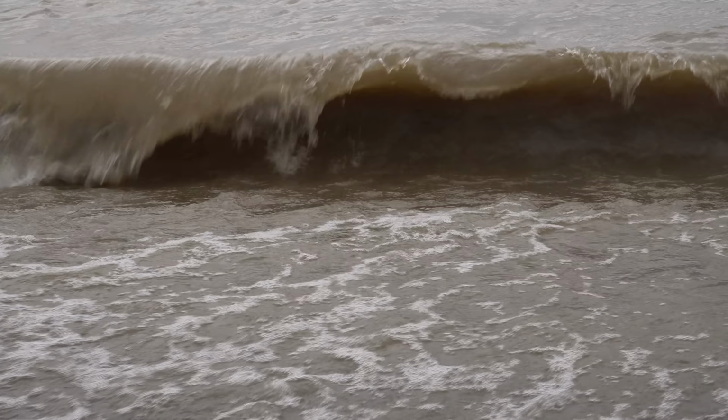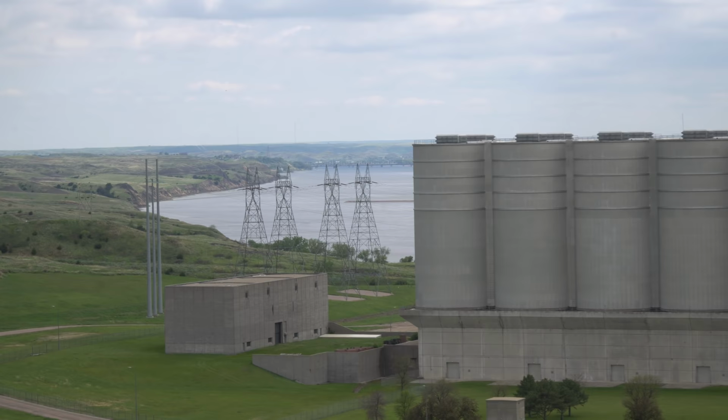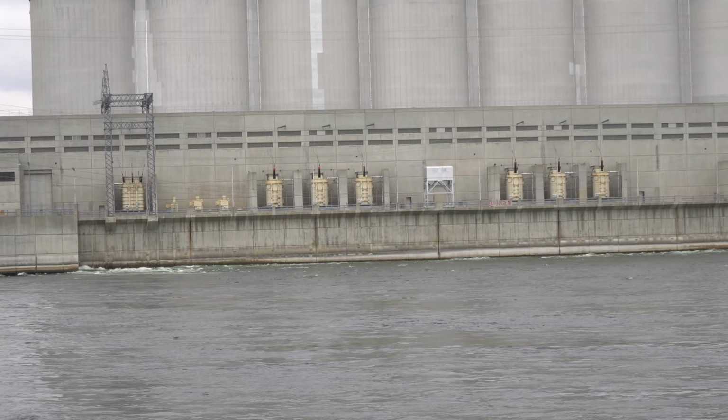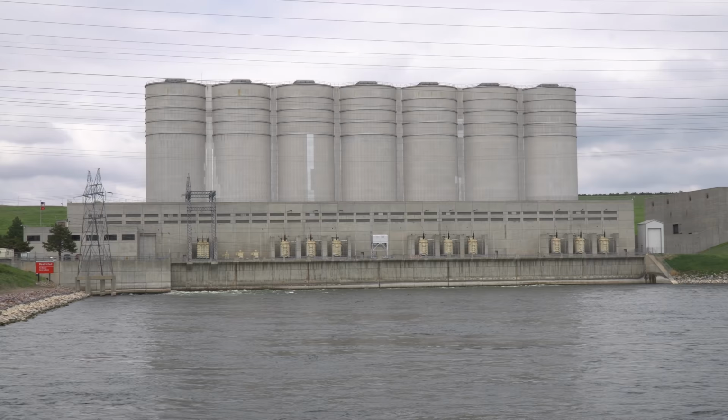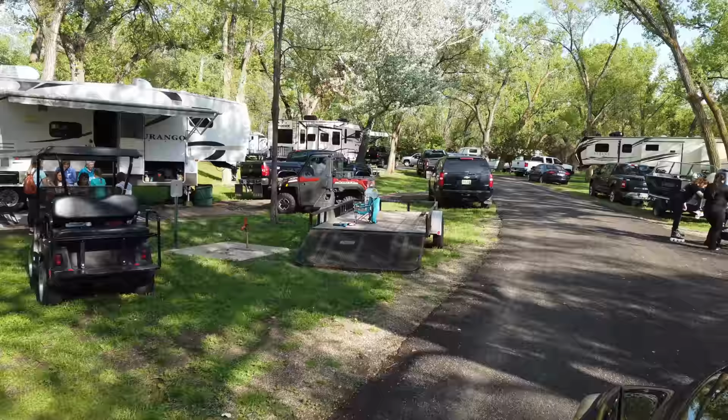The hydroelectric power plant at the Oahe Dam provides electricity for much of the Northern Plains region. The Oahe Downstream State Recreation Area includes a boat launch and several campgrounds, which are packed for the Memorial Day holiday weekend during our visit.